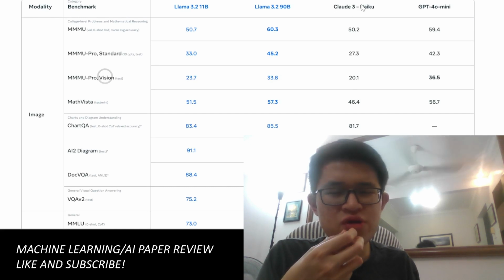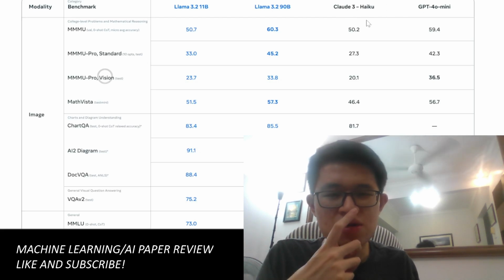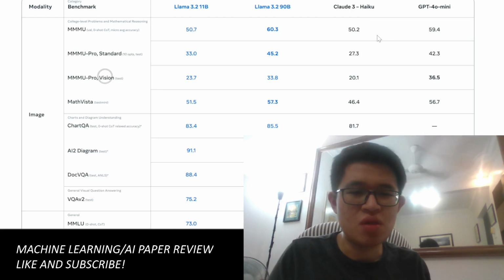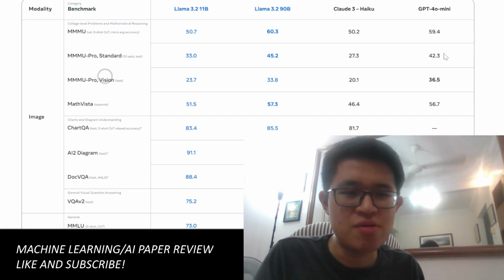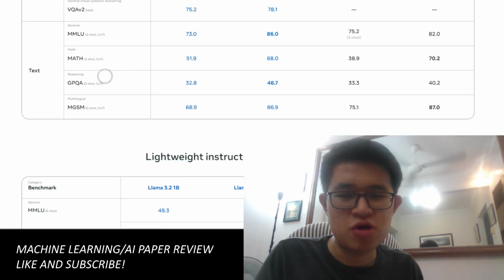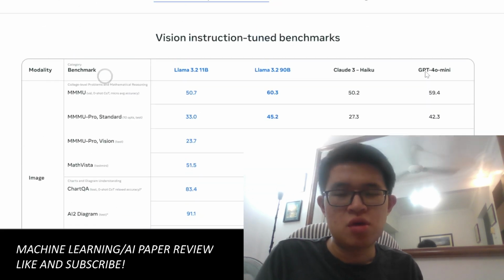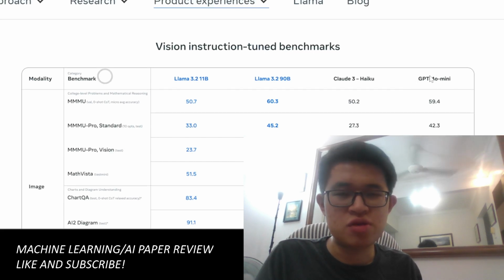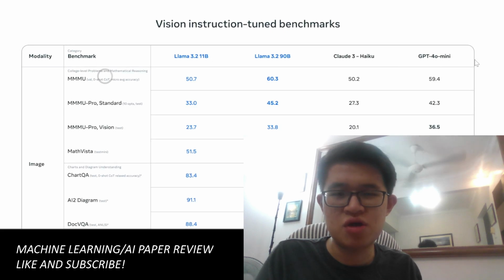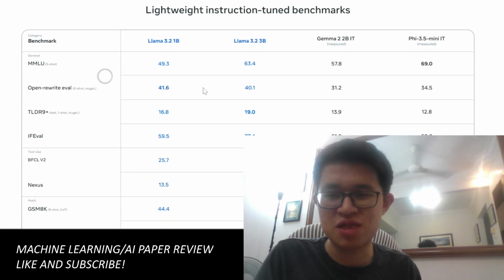Do we know much about the parameter size of these two models? I don't think so. But just judging solely from the numbers, it seems like 90 billion parameters is really beating a lot of them, except for this one and this one right here, this MGSM, right? So obviously it would be nice to know how large this model is, but obviously because it's OpenAI, we get to know close to nothing in this case.